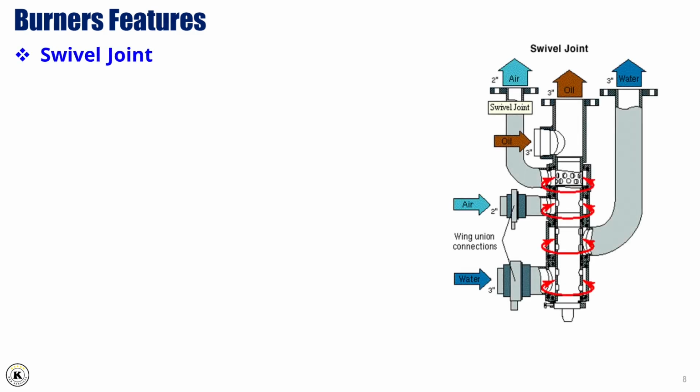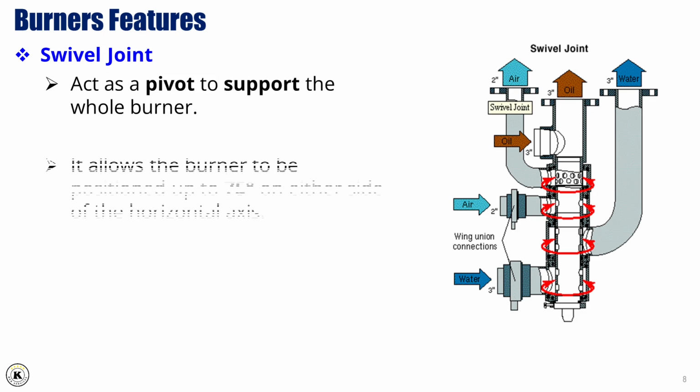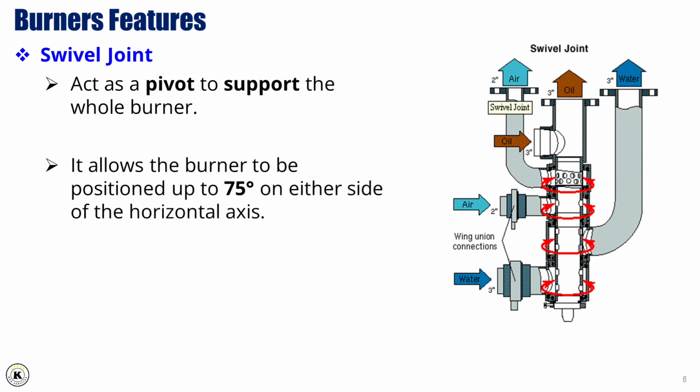Swivel joint. The swivel joint of the burner acts as a pivot to support the whole burner. It allows the burner to be positioned up to 75 degrees on either side of the horizontal axis.